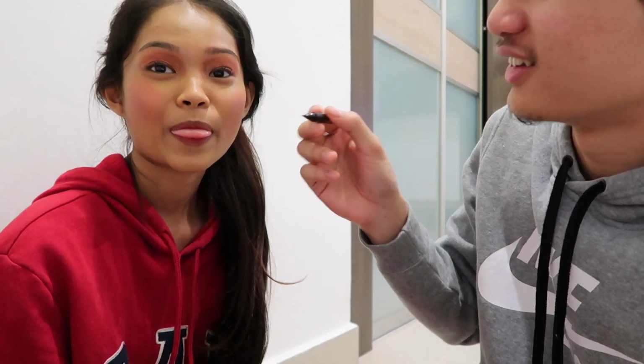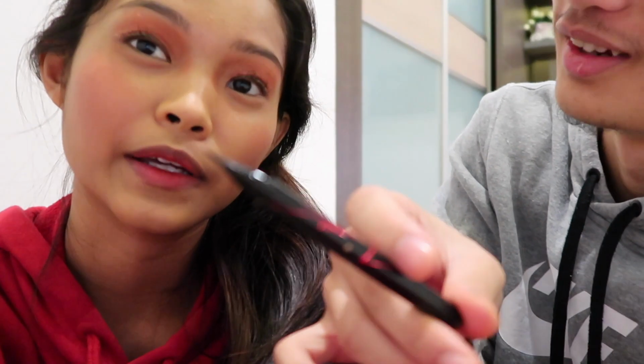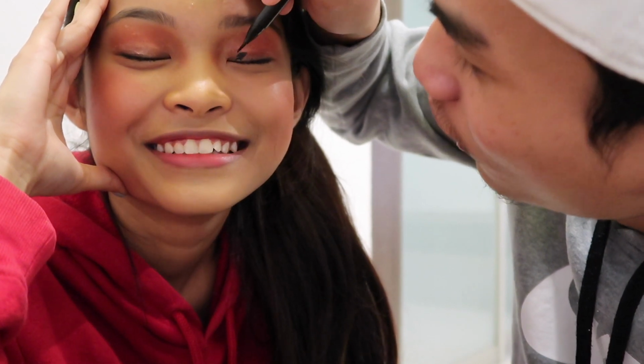Okay, so this is like a marker pen. Oh yeah, I think this is the eyeliner. Put it on your eye. Liner. Okay, try. Sini, close your eyes. Oh shit. Oh my god. That's it.